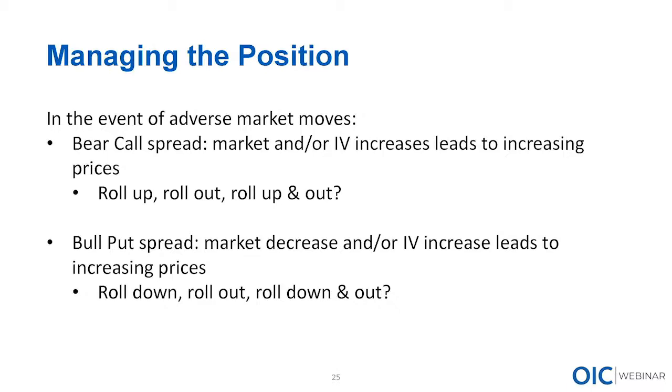Maybe we think it's just a temporary rally, and we can roll out. We can, in a sense, buy ourselves more time to have our forecast come to fruition, to let that trade do the work. Maybe we roll it out to a new expiry. Or maybe we do both. We roll up the strikes because now our market forecast has changed, and we roll out the expiry as well because we need more time for that forecast to come true.